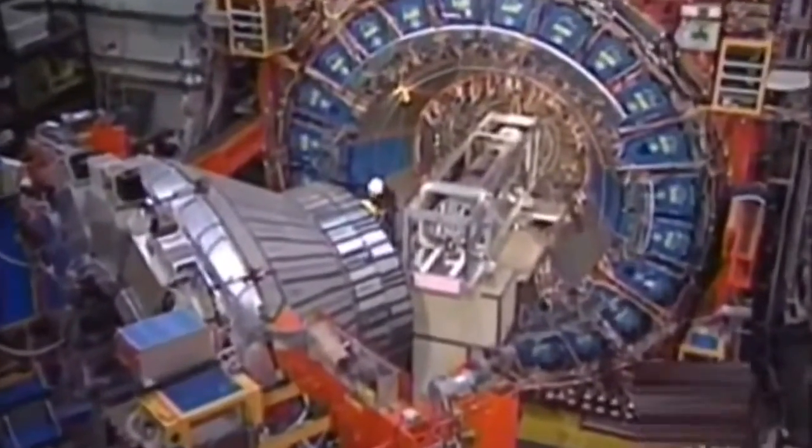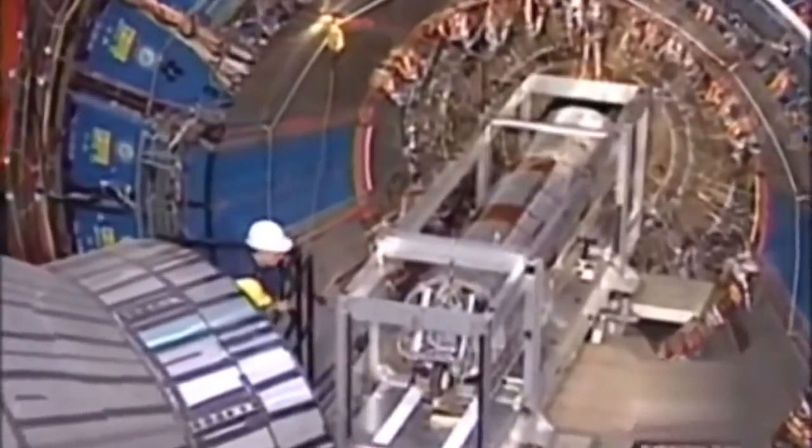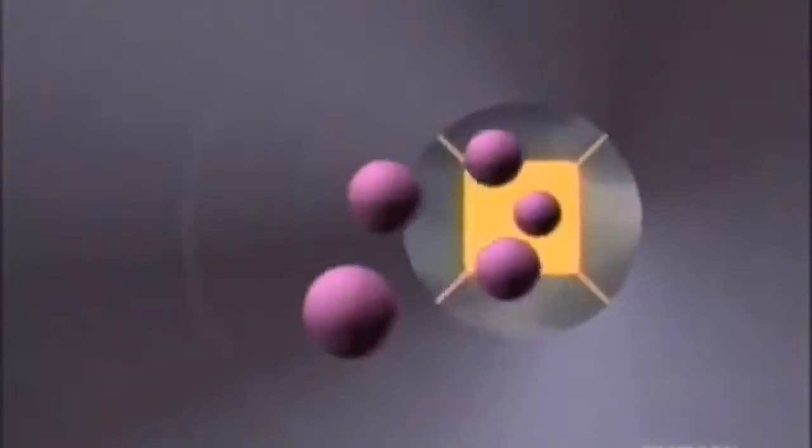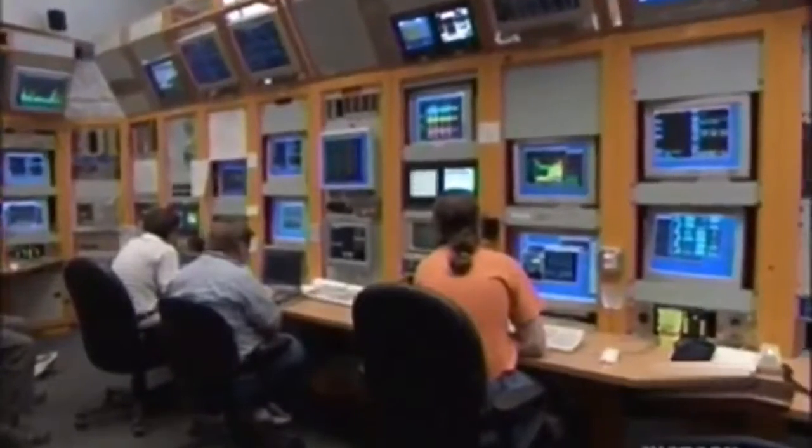Fermilab's mission is to do high-energy physics research. And high-energy physics research is trying to understand the forces of nature at the smallest distance scales. To see and investigate small distance scales, you have to have very high energy. Why? Because the subatomic particles have to go fast, very fast. Fermilab operates one of the world's highest energy particle accelerators, called the Tevatron. Here, scientists make particles of antimatter.